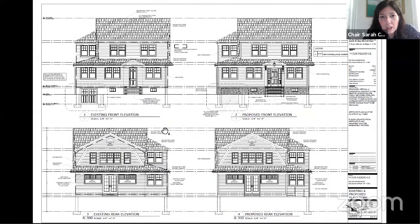I mean, so I understand from the rendering that these 4 panels are solid, and that the 4 small lights at the top are glazed. So I think it is more or less a solid panel door, except for at the top. Yeah, I think it's appropriate. I don't think there are issues with it. Okay, thank you. Commissioner Chapin?